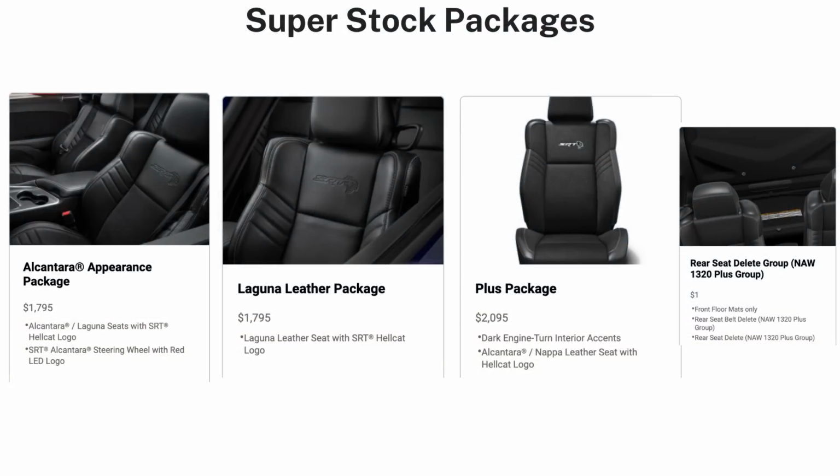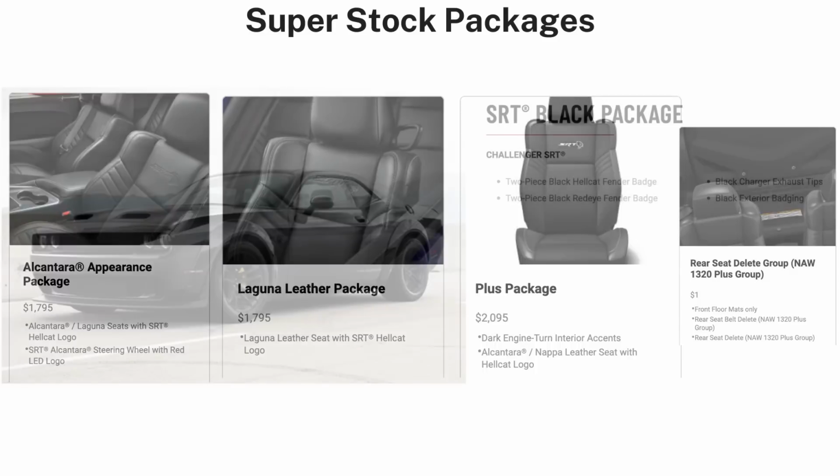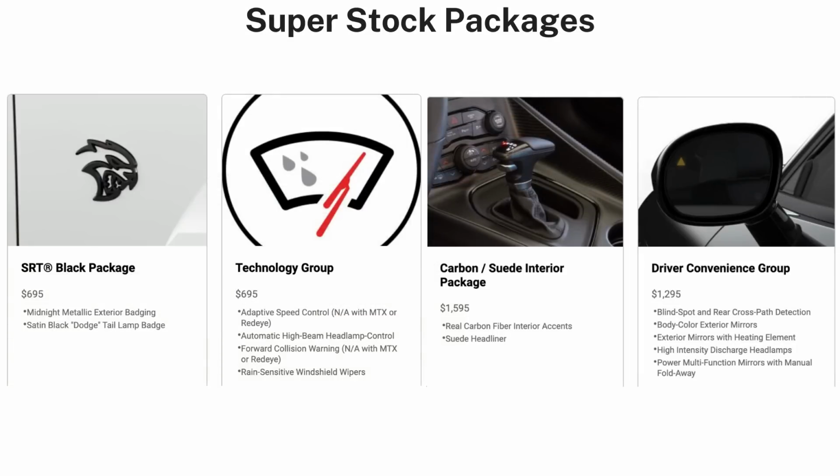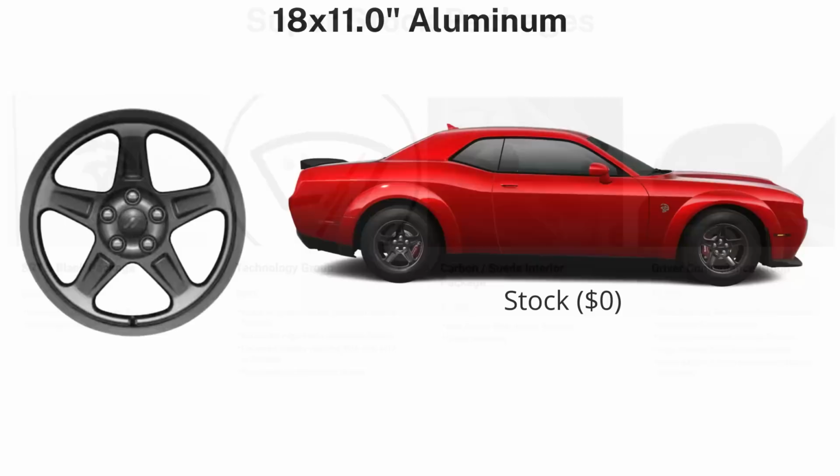Again, the Super Stock has the horrible houndstooth cloth seats standard. Unlike the Hellcat, Dodge does offer 8 packages here, so the seats can be changed with the $1,795 Laguna leather package, or the Alcantara appearance package, or the $2,095 Plus package. You can also choose to delete your rear seats for $1. There's also the SRT Black package, adding some trim pieces like badges. There are also lots of stripes and decals offered, but it's a more limited selection than on the Hellcat Jailbreaks by far. There's only that one wheel choice, 18 by 11 inch aluminum wheels, and one brake caliper choice, black painted.